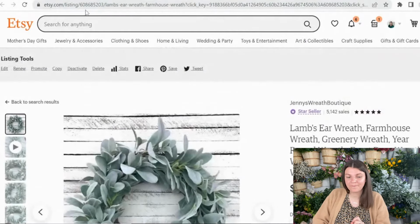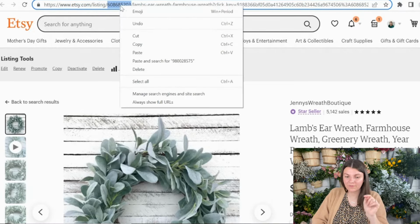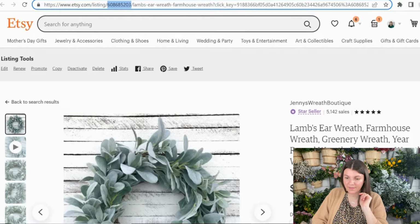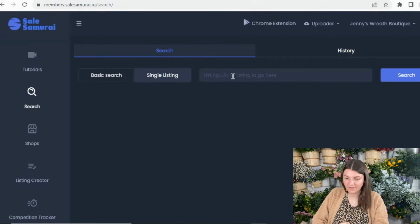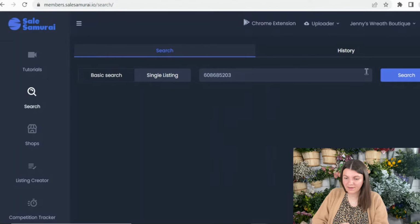So what you do is you go up to the URL bar and copy this number. It's right after listing. So it has etsy.com/listing/ and a group of numbers. So you copy that, go to Sales Samurai, and under single listing, you just paste that number right there. This is the easy way for me to do it anyway. And then you click search.